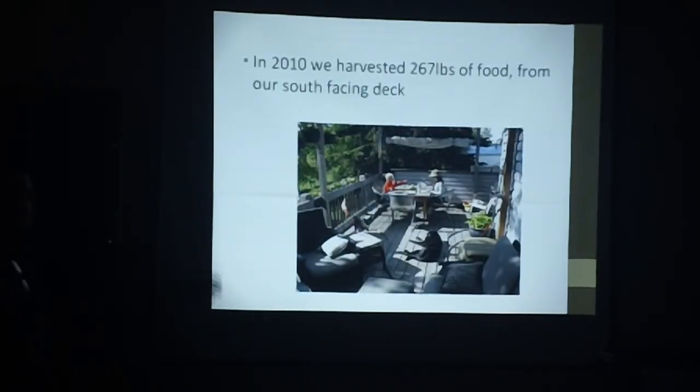And so this is it. This is our Shangri-La. In 2010, we harvested 267 pounds of food from our south-facing deck, before Memorial Day. Wow. Do you freeze all your vegetables?